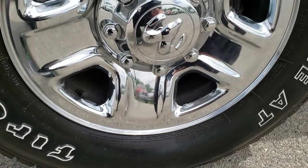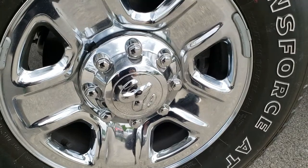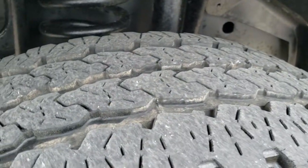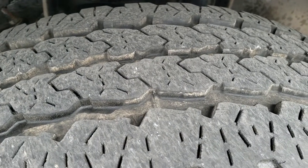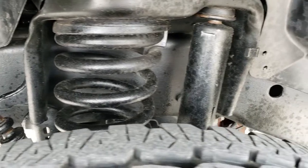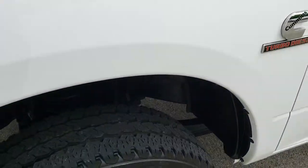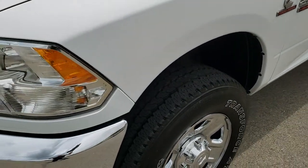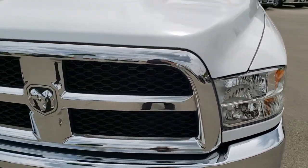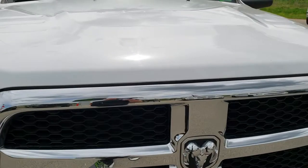This truck comes with these steel rims with the chrome covers, Firestone Transforce LT275/70R18s. On the front, we got about, I'd say, 50 to 60% of the tread left on those tires. Frame and underbody looks in really nice shape. Of course, it is an 18, it's only a year old, but we want to make sure that you get the most accurate representation possible so that when you get here, there's absolutely no surprises.